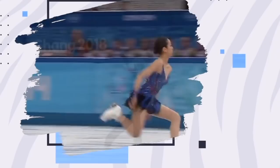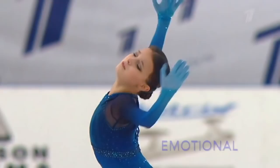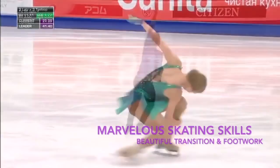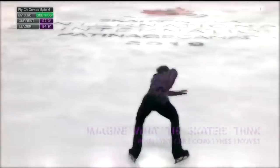She's constantly in character, emotionally. There is no looking past my reflection. The presentation is so well. Marvelous skating skills, the transitions in the program, really beautiful. Love the footwork, the deep edges, deep turns.